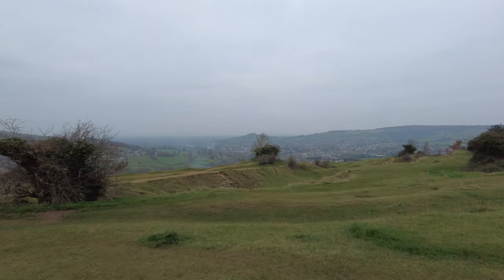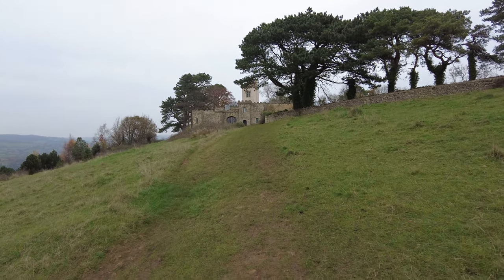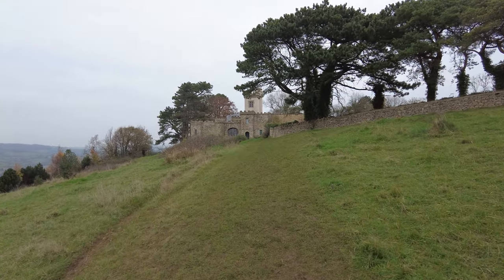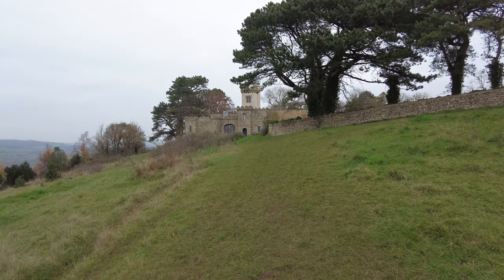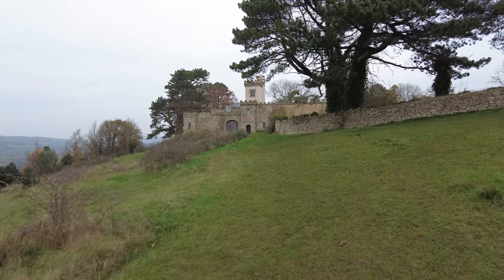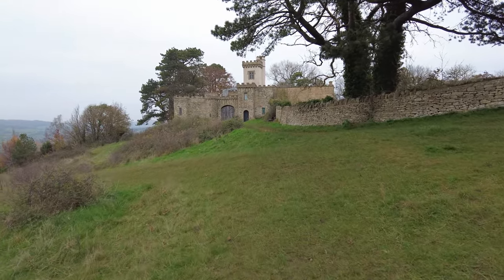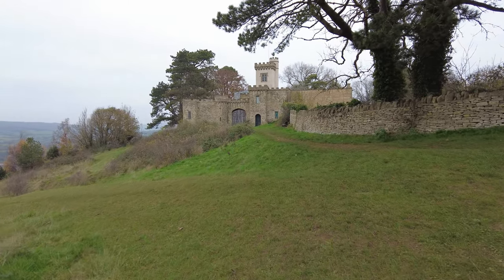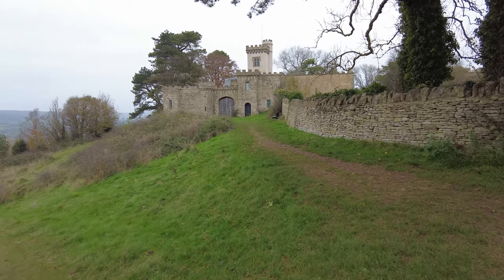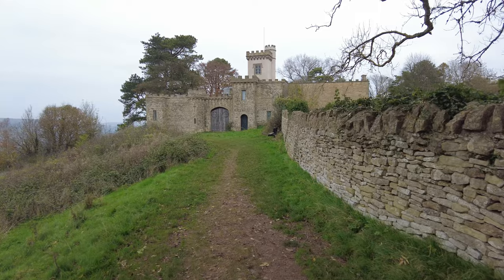Hello, Stroud in the mist. Now, we're coming up to what's known as Rodborough Fort, which was built in the Victorian era. It's not really a fort, it's a folly. Lots of different people have owned it. Some famous people, some rich local people. And you can see it's very much like a fort, but I believe inside it's a very modern place and quite luxurious. I'm not going to tell you who the current owner is because I want to respect their privacy, but they're in the media quite often, in the limelight for different reasons. And he lives here. Well, he used to live here. I think he might have moved out. I'm not sure.